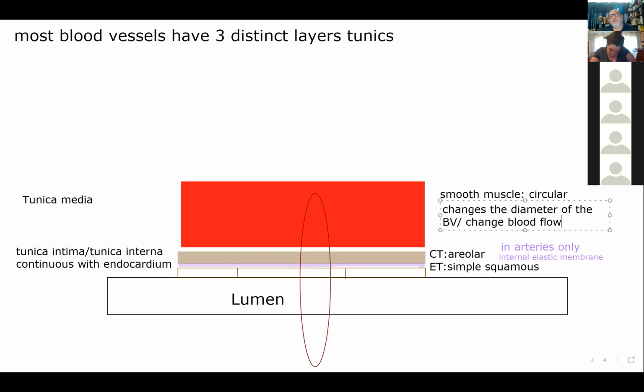Quick question. What branch of the nervous system controls the tunica media? Autonomic. Sympathetic. Right. So is it both branches of the autonomic? Now remember, this is sympathetic only. For most blood vessels, it is just the sympathetic nervous system that changes the diameter of the blood vessels. The same way that the sympathetic is the one that innervates the ventricles, it's also the only one that innervates the blood vessels. So as we mentioned, our sympathetic has a much greater effect on blood pressure than our parasympathetic does.